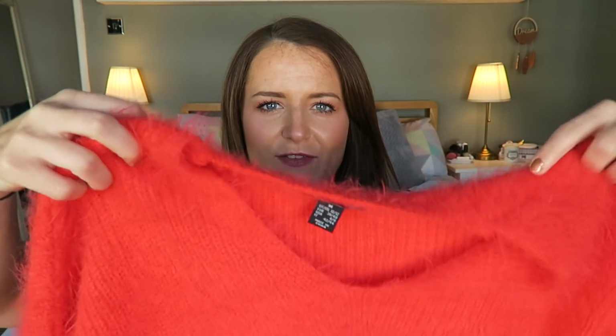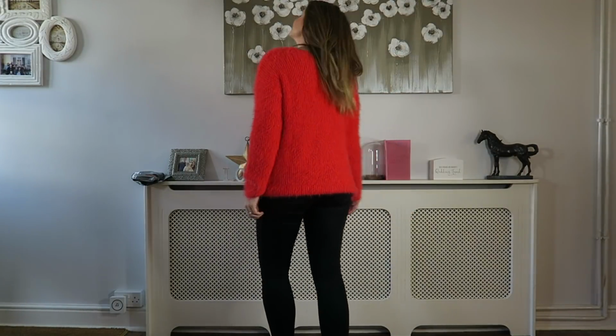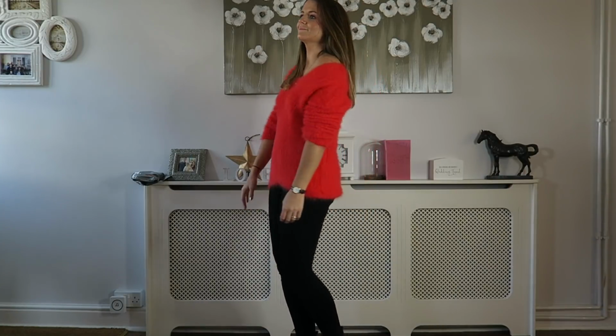So the first thing I picked up I was really unsure about because these sorts of things tend to make me look a bit bulky, but it's this fluffy jumper, and as you can see it is super fluffy, but the colour is just insane. It's actually quite a summery colour really, but in a jumper form. It had a little label on it that said as seen in Grazia, which made me pick it up. So good marketing there.